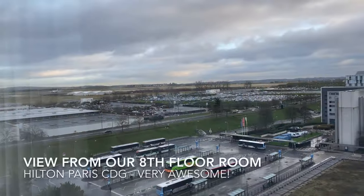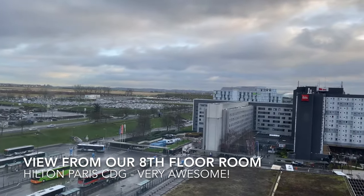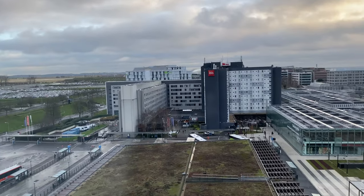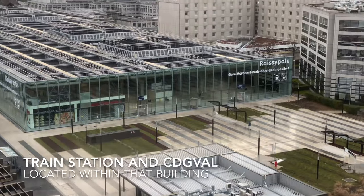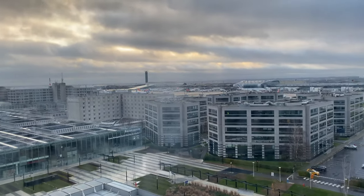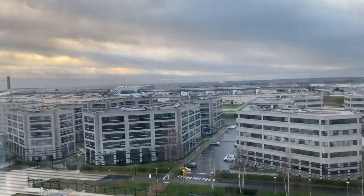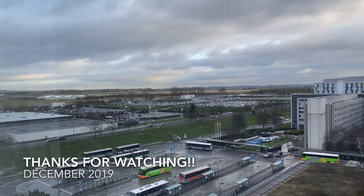This way! The view from our room, Hilton Charles de Gaulle. You see the Ibis. You see Terminal RoissyPole. Ooh, Novotel over there, and some tarmac action. Very nice. Ciao ciao.